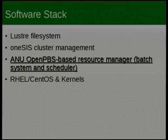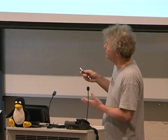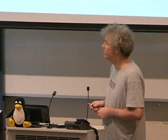Okay, so back to our software stack, sort of had a monitoring diversion there. This is about a scheduler and resource manager. It's a fork of OpenPBS, and it's been written in-house by one of our people, David Singleton, over about the past 12 years. It does suspend resume scheduling. This is its, I guess, main killer feature.